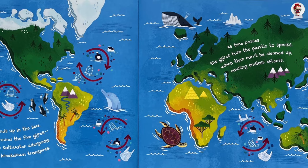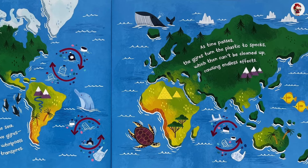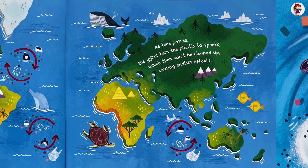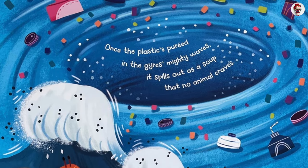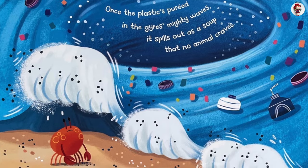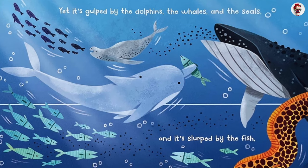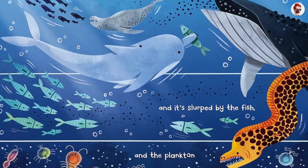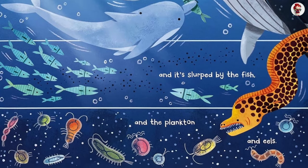As time passes, the gyres turn the plastic to specks, which then can't be cleaned up, causing endless effects. Once the plastic's pureed in the gyres' mighty waves, it spills out as a soup that no animal craves. Yet it's gulped by the dolphins, the whales, and the seals, and it's slurped by the fish, and the plankton, and the eels.